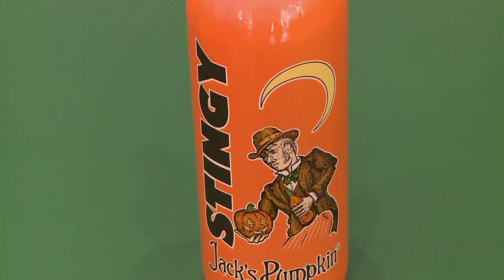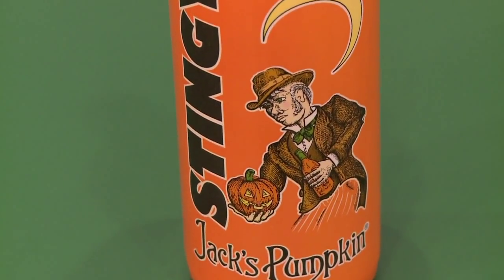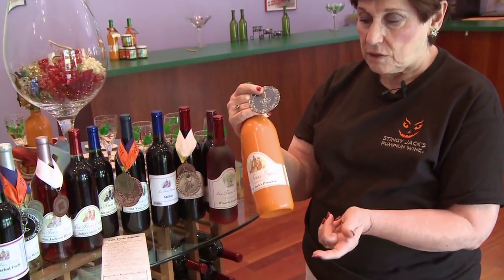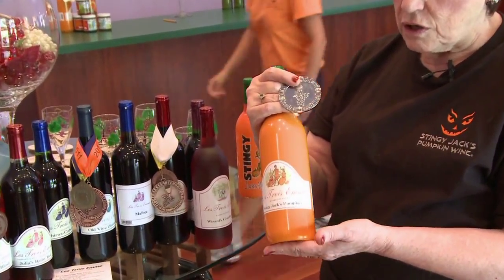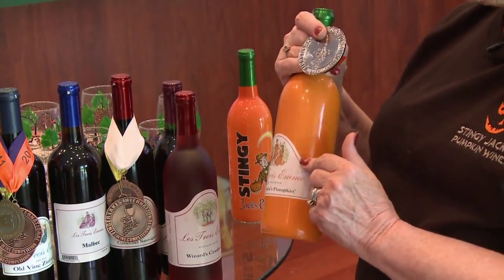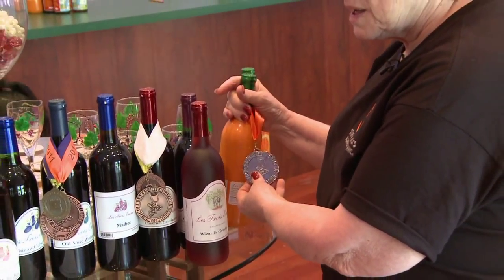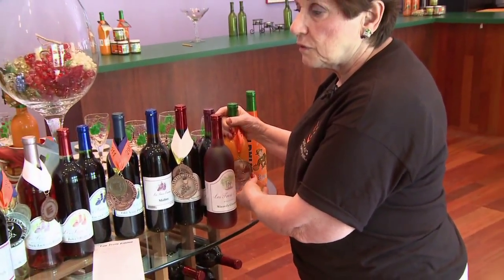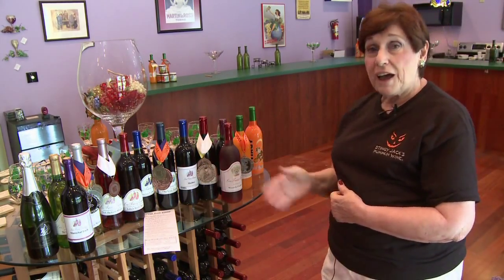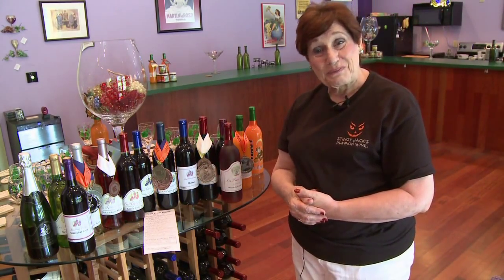It's called Stingy Jack Pumpkin Wine, and this year the International allowed a novelty wine in and we took a silver. It's trademarked. Nobody can make it but us. And again, you cannot make wine from pumpkin because there's no sugar in pumpkins. But what we do is we make it from Cayuga and we infuse it with pumpkin. So that's what we have here and that's what we serve.